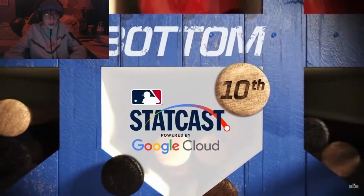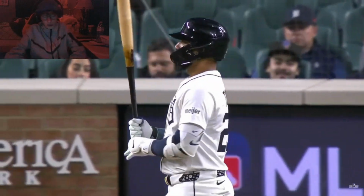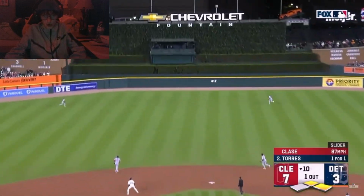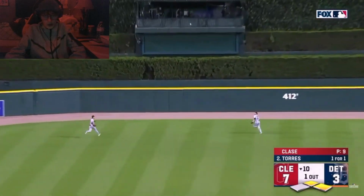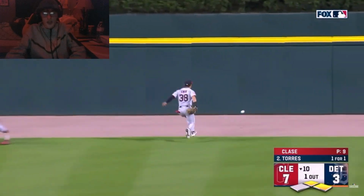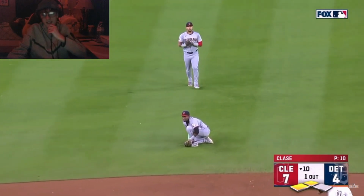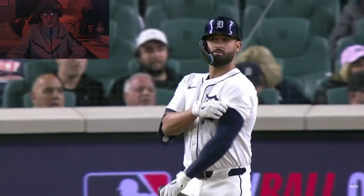What a hell of a 10th inning we just had, bro. Down 7-3, bottom of the 10th inning with 1 out. First one to Clase in. Torres. Oh, that's it. Well. Thomas can't get to it. Make the catch. Baez coming home. Get it in, get it in. Throw is not going to get there. Wow. It's now 7-5.